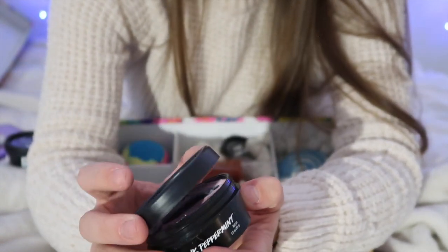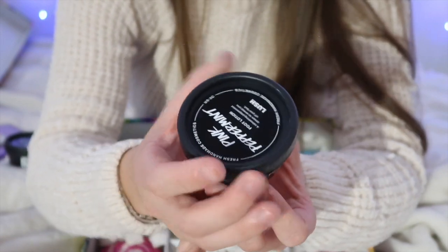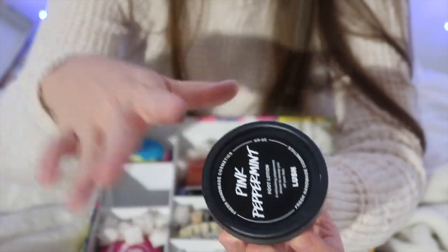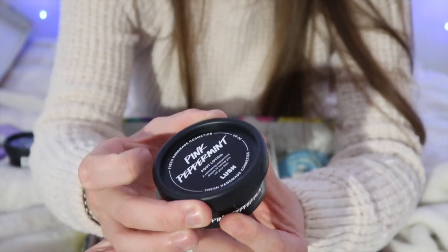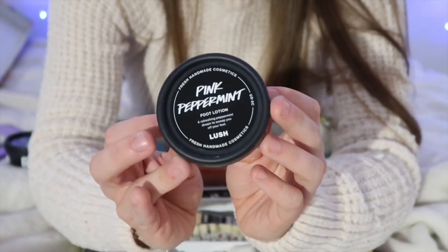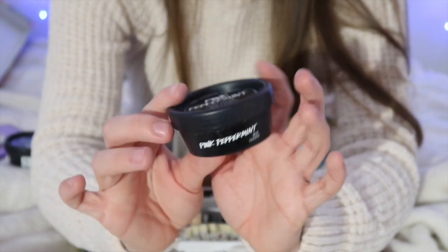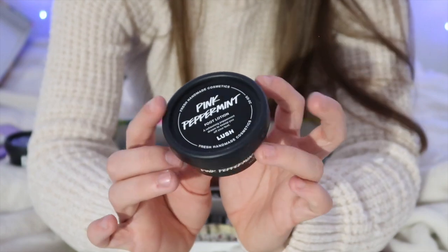I'm honestly not the world's biggest fan of peppermint scents just because some of them are so strong and in your face, but this and Intergalactic are great, great peppermint scents if you are not like a diehard peppermint lover, but still enjoy the scent to an extent. So excited to try this out. Again, another product I would never naturally gravitate towards, but this could be one of my favorites, who knows.